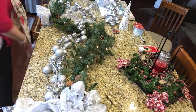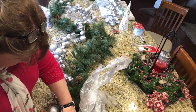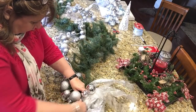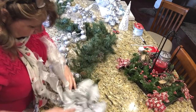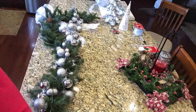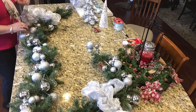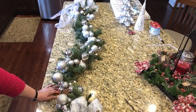I have to unplug because I need to move the garland, and it's plugged in at this end. All right, here we go. Twist. Well, let me turn off and see where this light bulb is. Oh my goodness. Alrighty guys, full disclosure here.